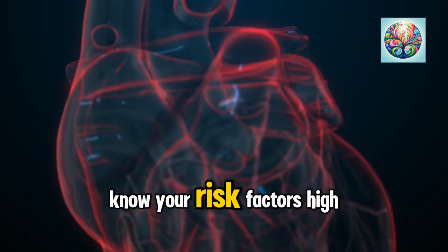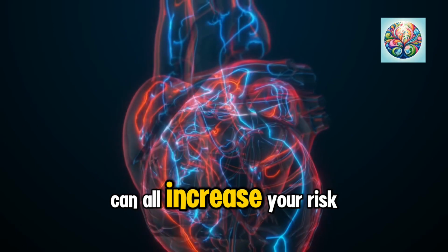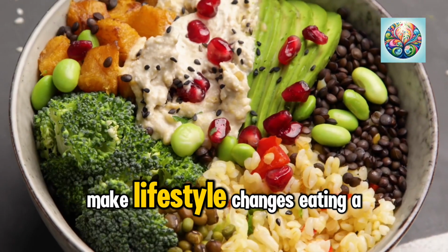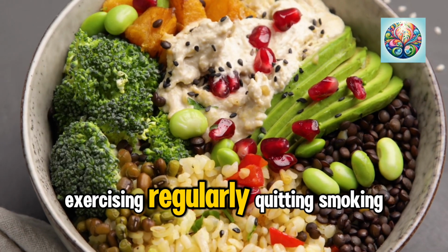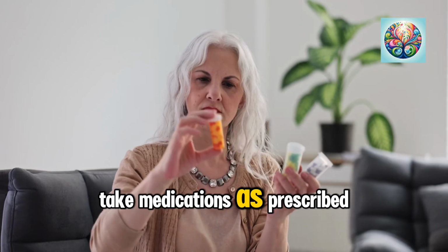Know your risk factors. High blood pressure, high cholesterol, diabetes, smoking, and a family history of stroke can all increase your risk of TIAs and full-blown strokes. Talk to your doctor about managing these risk factors. Make lifestyle changes. Eating a healthy diet, exercising regularly, quitting smoking, and limiting alcohol intake can all help reduce your stroke risk. Take medications as prescribed.